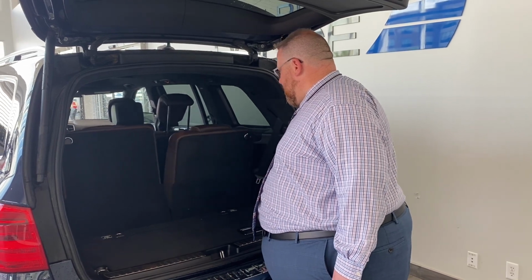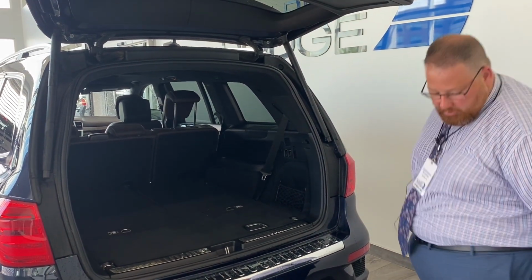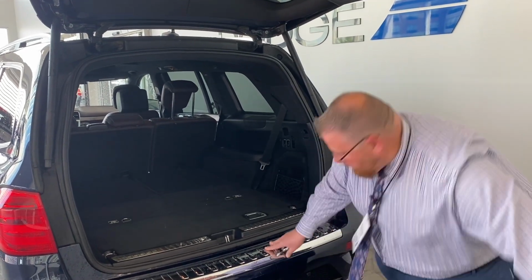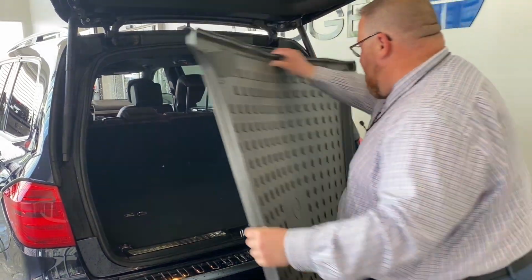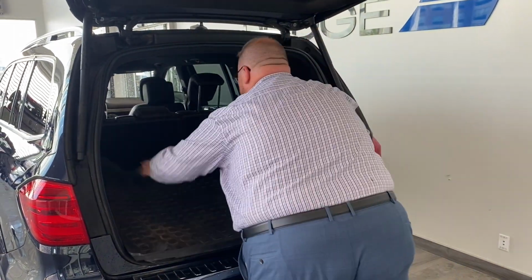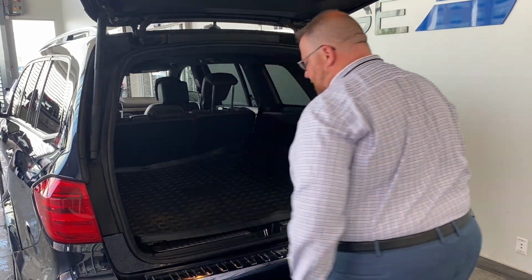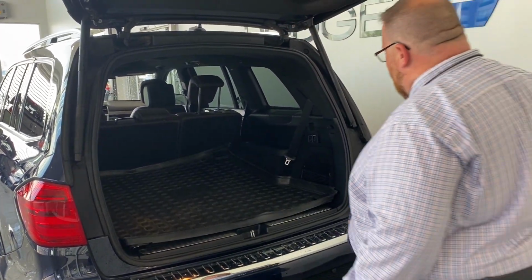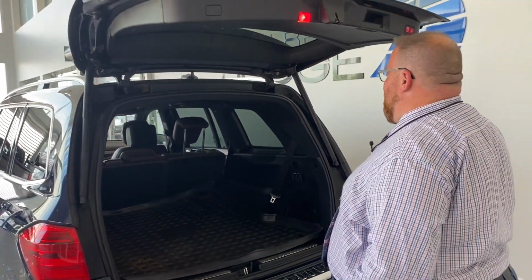Everything's all motorized, pretty cool. So yeah, this trunk mat, let's throw it back in here real quick. Show you how much cargo space you actually have. So it's a ton of room. It's almost like the size of a van or something. It's really, really cool. 12-volt receptacle on the side. If you want to put electric cooler in here or something like that, you're able to do so.